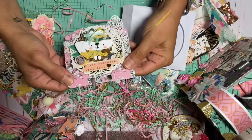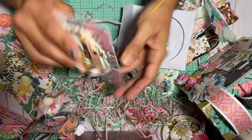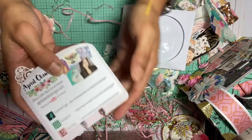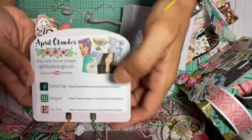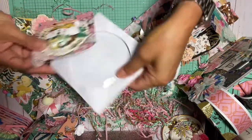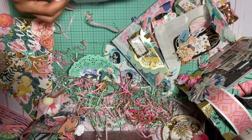Oh, it's a memory dex. How cute. Oh, look at the rolled flower. Oh, it has her information. So I don't want to. Oh, I think it's okay. It just says her Facebook and her Instagram and her Etsy shop. That's her. Isn't she beautiful? So cute. And that is really cool. It's like a CD holder. Oh, that is smart. Very, very smart.